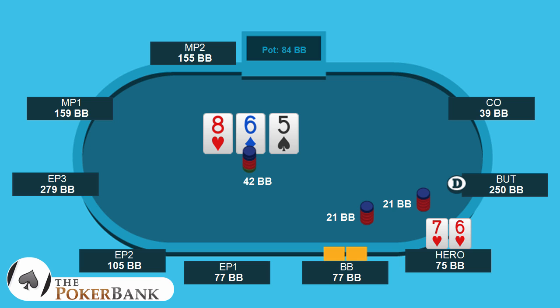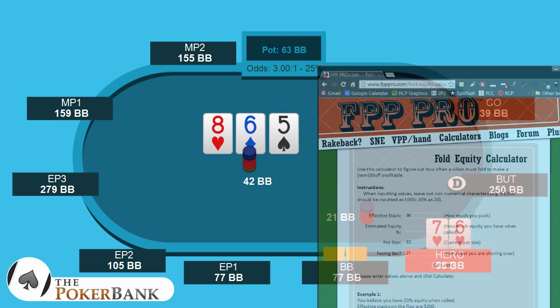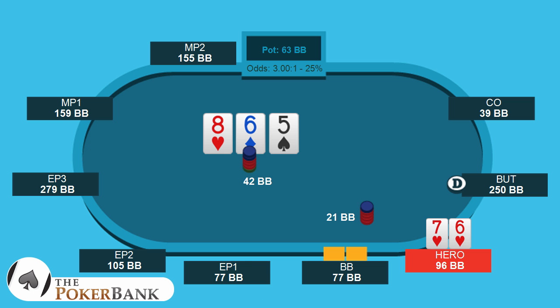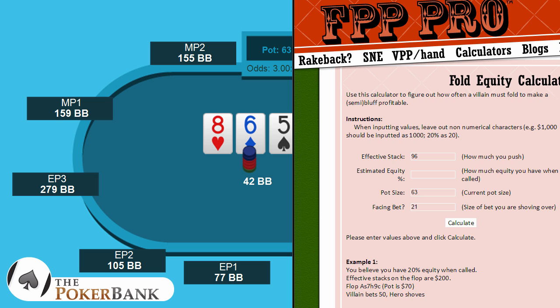Okay, so I want to talk about this situation mathematically just for a minute and run it through a fold equity calculator real quick. So we can go back one tick, open up the FPP Pro Fold Equity Calculator, open up Equilab, and plug in some things. In the Fold Equity Calculator, we just need a few pieces of info. The effective stack that we'd be shoving is 96 big blinds. There is 63 already in the middle. We're facing a bet of 21 big blinds.